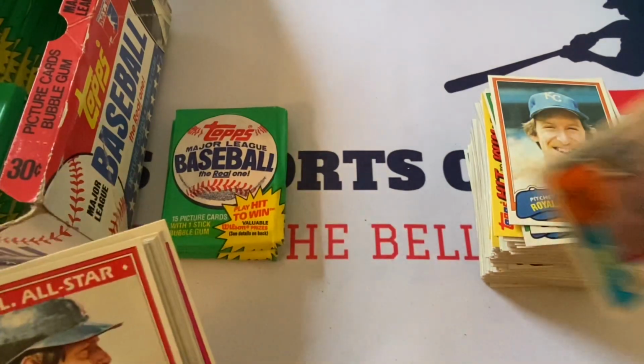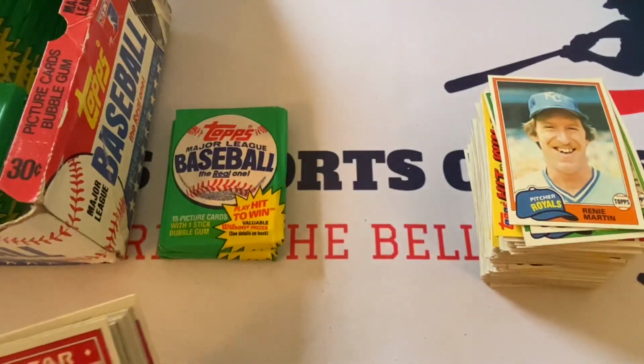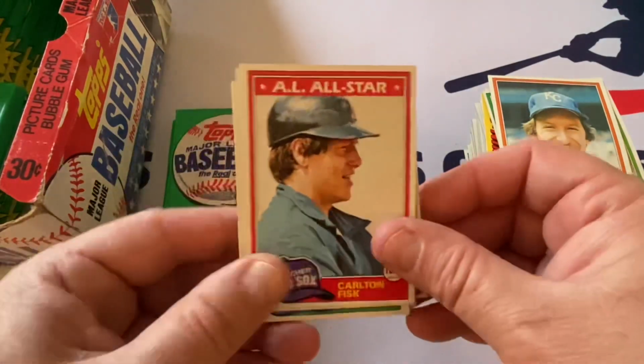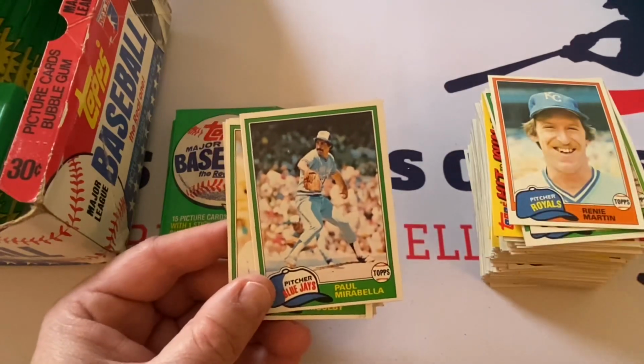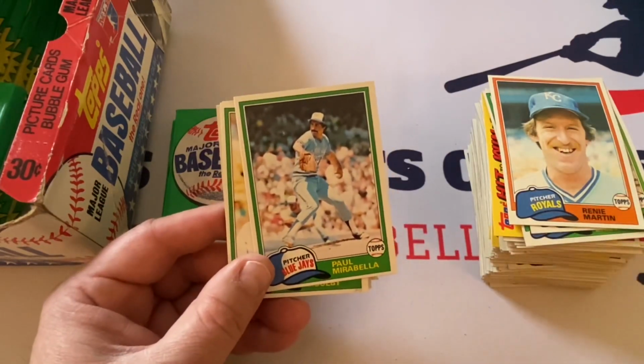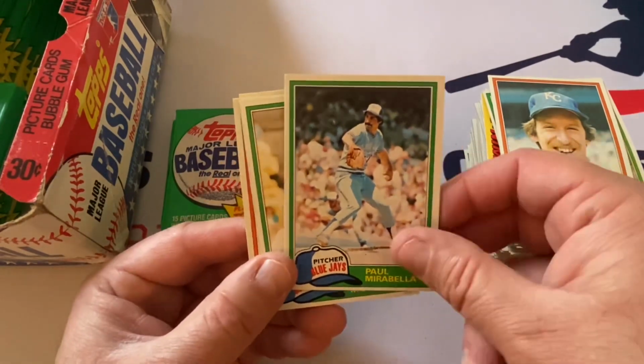And look at that paint job on the helmet. That is hilarious. Didn't have the graphic design back then, so this has got a wax stain on it, but we'll put him in the pile anyway. Maybe we'll get a better clean version of that. And then he was traded to the White Sox, so he's in the trade set with the White Sox too, so he had 2 cards this year.